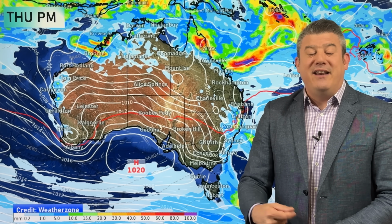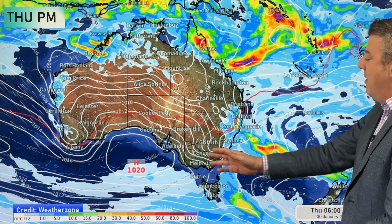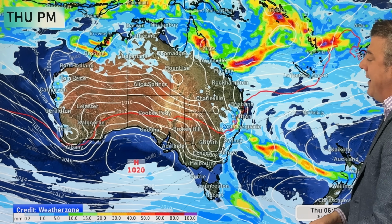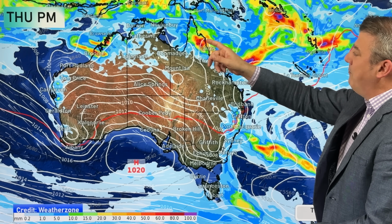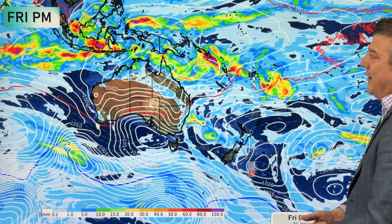It doesn't mean it's cold or feels cold, but compared to usual, not quite as bad as it could be with the airflow coming from off the sea. Some severe thunderstorms possible north of Port Macquarie up to roughly the border of Queensland, but most of those heavy downpours are around the Kimberley region and over here in far north Queensland.